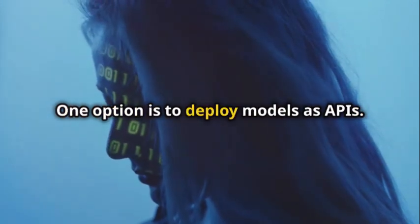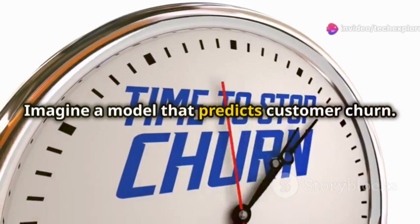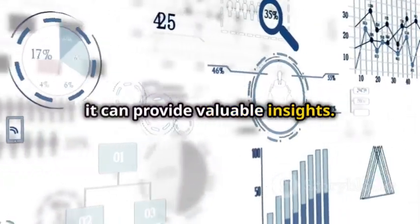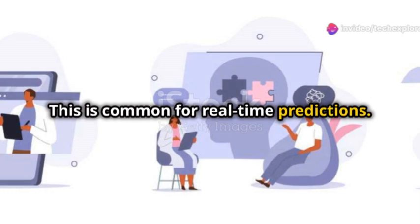One option is to deploy models as APIs. This makes them accessible to other applications. Imagine a model that predicts customer churn. Integrated into a CRM system, it can provide valuable insights. Another option is to embed models directly into applications. This is common for real-time predictions.